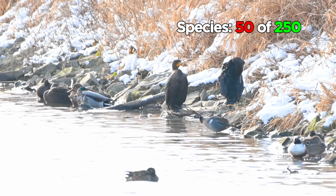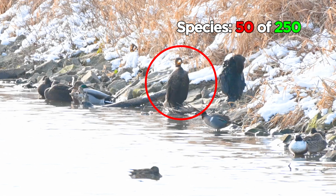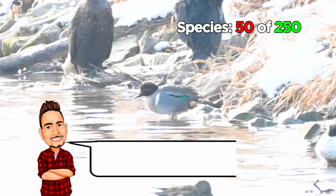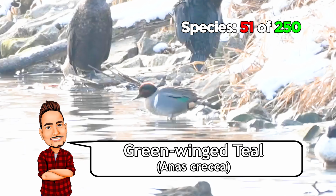Hang on a second, stop the tape. Those large birds are cormorants, yeah, cool, new bird, but what's that in front of them? I'm zoomed right in, but at the time we couldn't really see what this was, it was too far away. But as I'm editing this video together and I can look closer, we've got a green-winged teal. Another bird for this year's list. Okay, carry on.